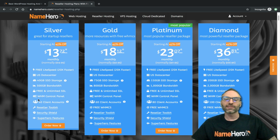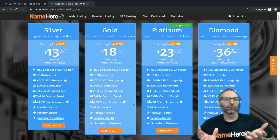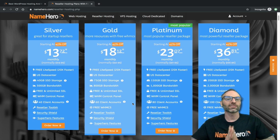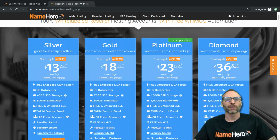So when you're going to decide your web hosting package, ask yourself, is there multiple people within my organization, or is there more than just me or whoever is behind the site logging into that cPanel? If I need to have multiple cPanel accounts, then I need to check out a reseller hosting package.